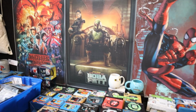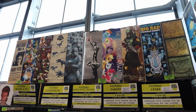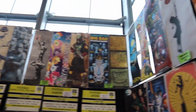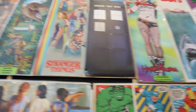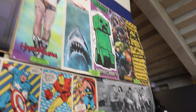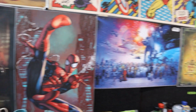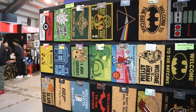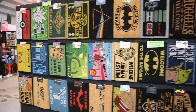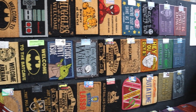Next up, we checked out Poster Works. They're there at every Armageddon, always a great booth to check out. They stock, as the name would imply, posters and a lot of other licensed collectibles like mugs and keychains and things like that. They have a really cool array of pop culture posters for your doors, for your bedroom walls. They also do a great range of doormats. Now, we always mean to pick up a bunch of doormats. They do great bundle deals if you buy more than one, but they're quite heavy. You know, those sturdy doormats.